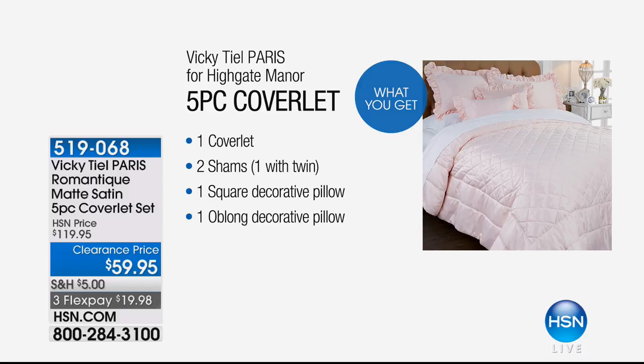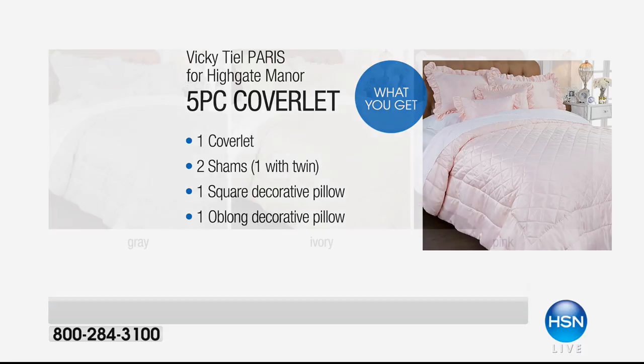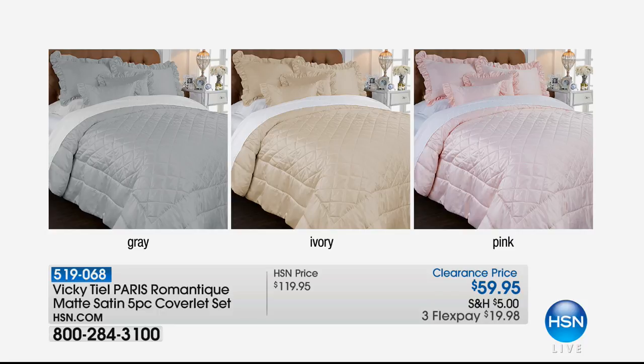It comes in three sizes: twin, full/queen, which is a combo, and then king. It's $59.95, and finding good pink bedding is not always easy. And that is a true pink. It's not peach we're calling pink. It is really, really pink, ivory, or that gray, which, by the way, would be fantastic with the Zanzibar that we're showing you, as well as the Varna in charcoal, that 7-piece set we had earlier.